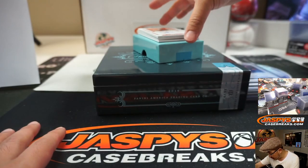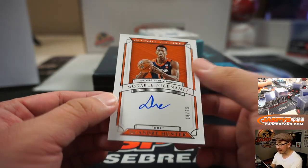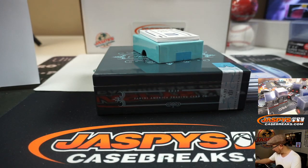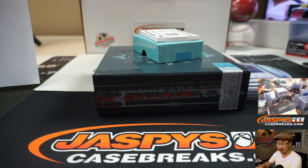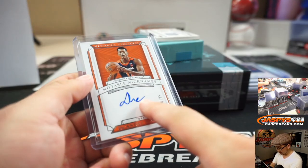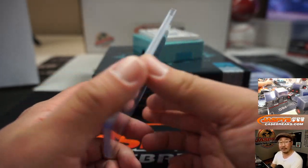We got one more than the book. Out of 25, we got DeAndre Hunter. 8 out of 25. Notable nicknames. DeAndre goes by Dre. That'll be for Greg in the number 8.